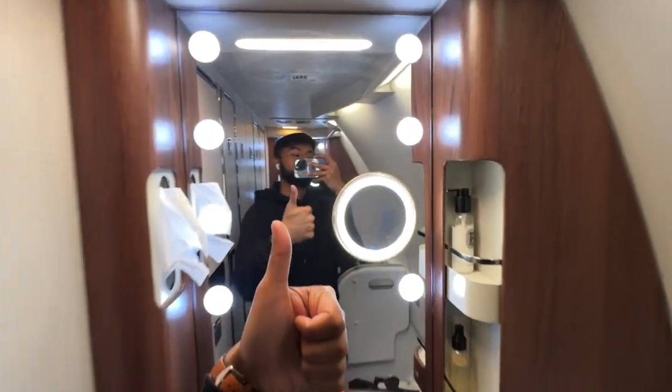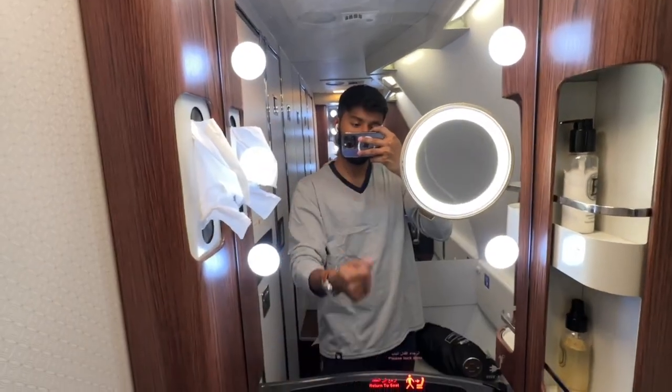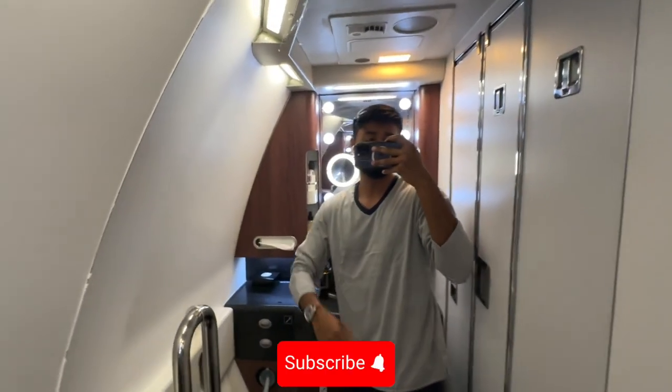Now time for a bathroom break. It's surprisingly spacious with all the essentials and then some. And wait for it. And back in my PJs, feeling like a million bucks. Can we talk about this mirror? Like, hey.